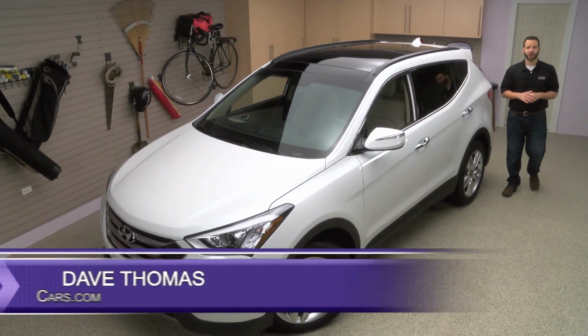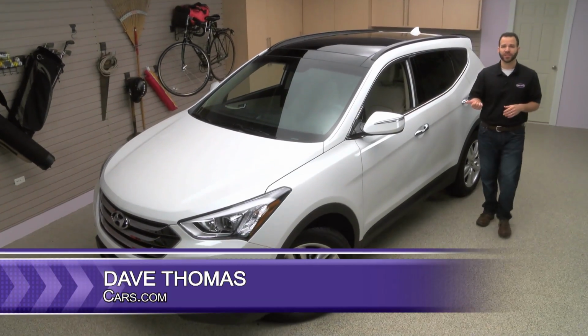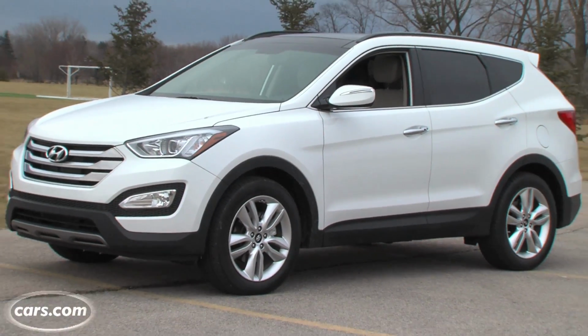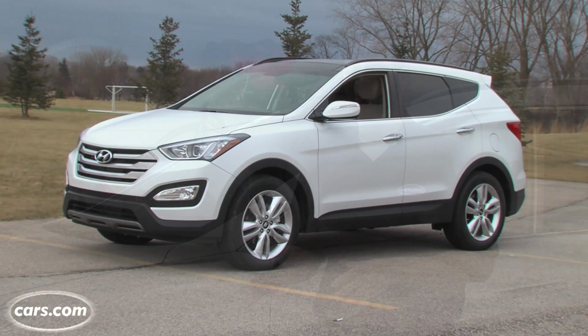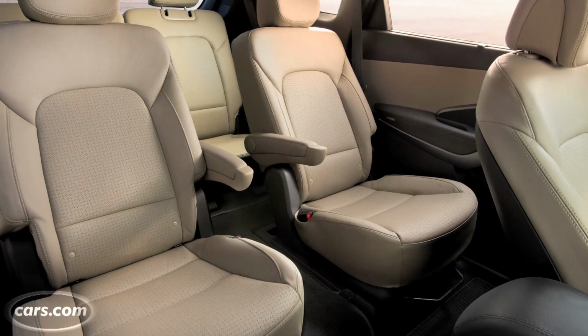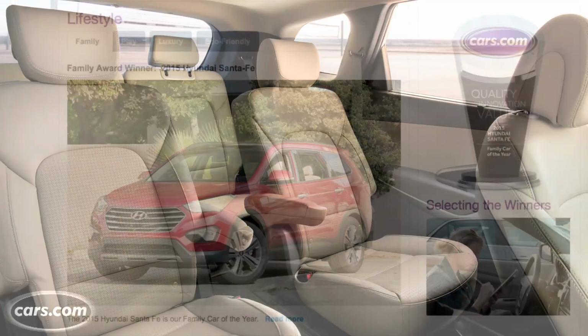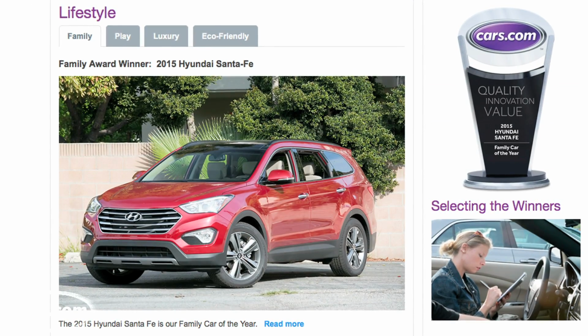If you're looking for a good all-around family car, you can't do much better than the Hyundai Santa Fe Sport. And I mean it. Cars.com just named it our top pick for small families. It seats 5. If you need to seat more than that, you need the regular Santa Fe with 3 rows. And we named that our top pick for large families and our overall winner for Family Car of the Year.